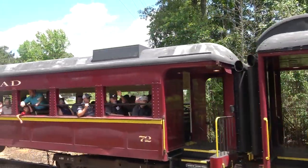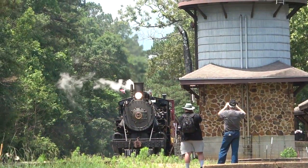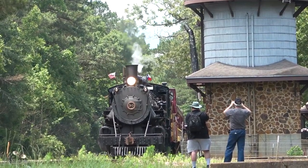Arriving in Rusk, the passengers will hop off and enjoy a layover with a picnic lunch included. If you're a fast eater such as myself, you can also browse through the many exhibits and artifacts inside the depot. Here we see the number 30 easing to a stop.